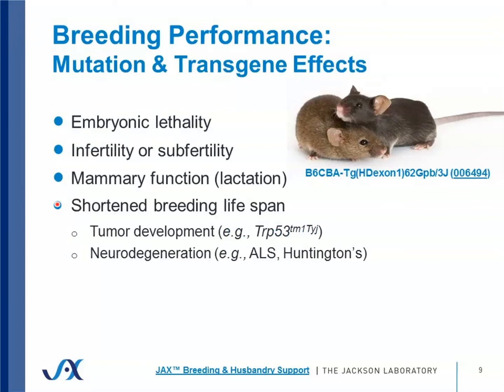As an example, here's a mouse strain which is a mouse model for Huntington's disease. These mice develop a neurodegenerative phenotype and therefore have a shorter breeding lifespan. As another example, the development of tumors in cancer mouse models can impact how long the mice can survive and will be able to breed. If the mutations or transgenes in your mouse strains affect their breeding performance, you will need to plan your colony sizes with consideration for their specific phenotypes, including the typical age of mortality of your mice in your facility.